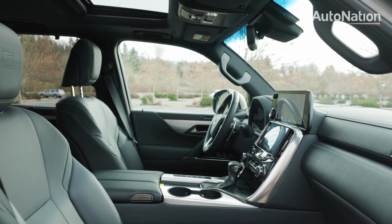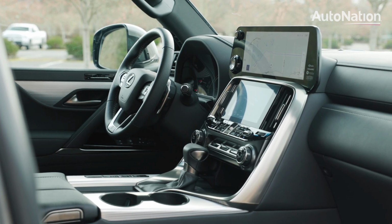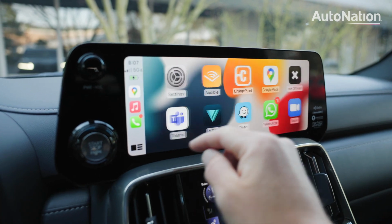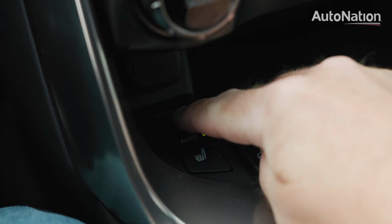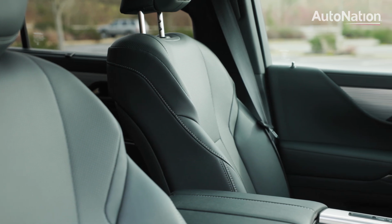From the driver's seat, you get a lot of great tech in easy reach. The 12.3-inch infotainment system is all new and features natural speech control and search with navigation plus terrestrial and XM satellite radio, in addition to wireless CarPlay and Android Auto support. There's also a wireless pad for charging your device. The seats are supportive with both heating and cooling and a long list of power adjustment options.